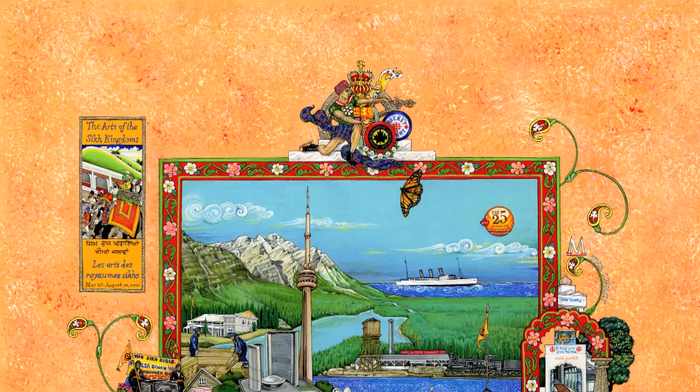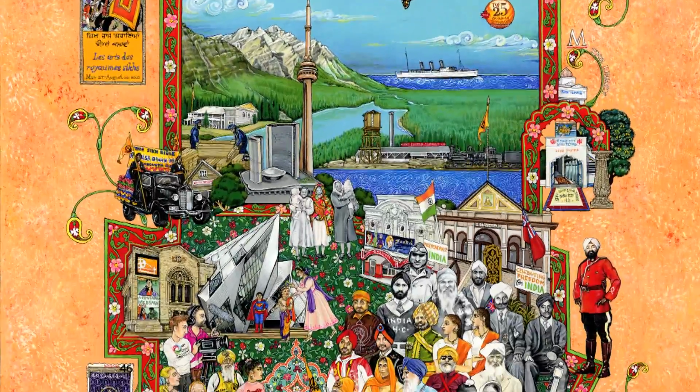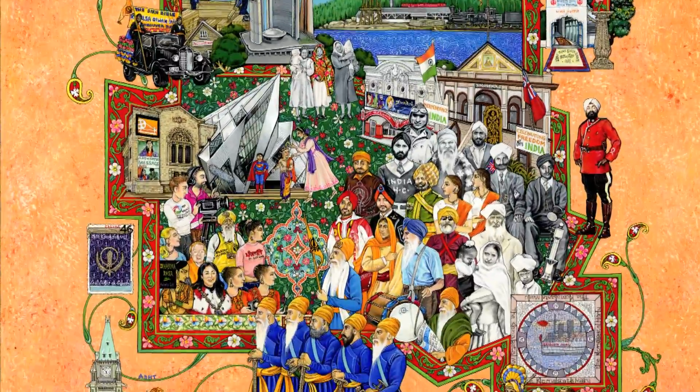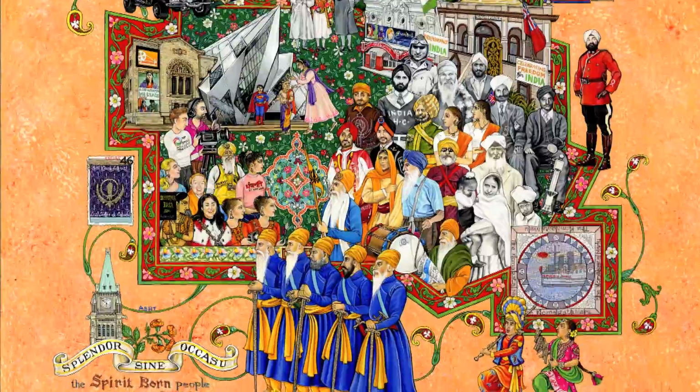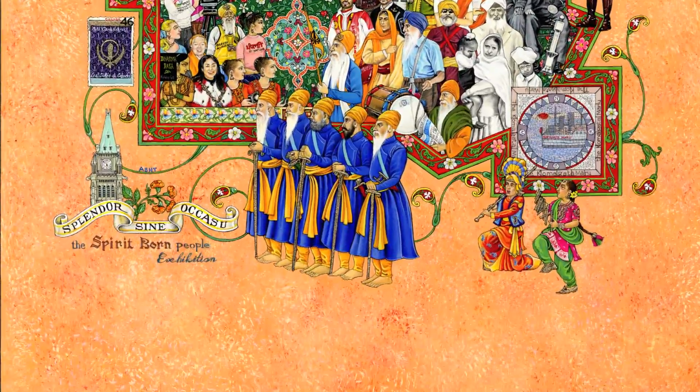In fact, the whole painting really is about a community that has succeeded against the odds and really contributed to Canadian society without losing sight of their traditional heritage. And we hope it gives a general, very positive representation of our communities in Canada.